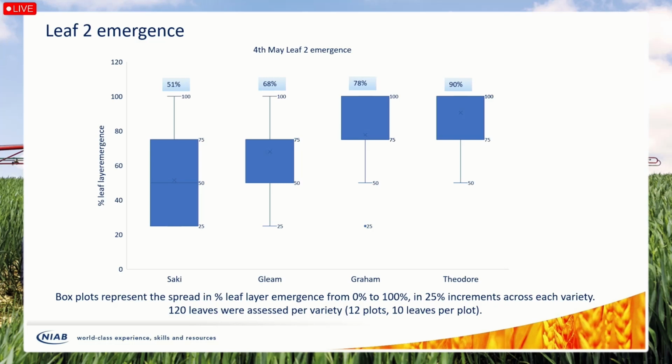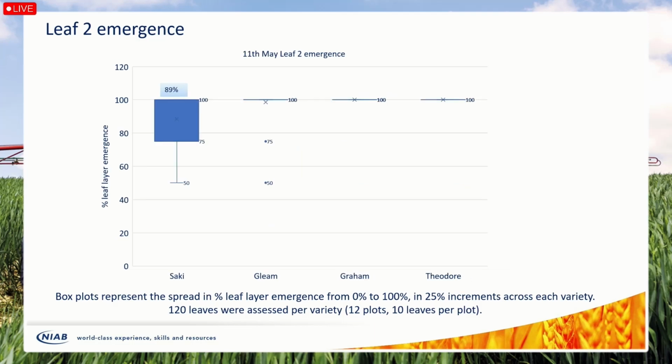So if you've gone out on the 4th of May to examine those crops, then Saki would have been on average at 50% leaf two emergence, whereas Theodore would have been at 90% at that specific time point. Does it start to even out the further you go in the season? So let's look at the 11th of May, and you can see there those 3 varieties, Gleam, Graham, and Theodore, had all hit 90%, but the Saki was still lagging behind, so around 80 or 90%. So we still had some leaf twos at this time where the Sakis were at 50% leaf emergence. So again, very interesting to look at that.